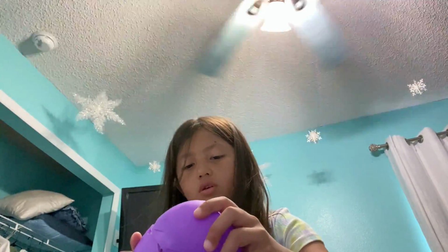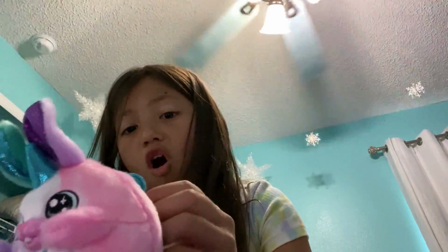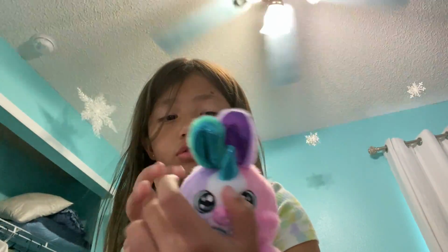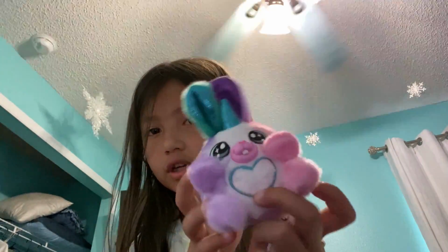So that's the first thing I got. He's really adorable. If you guys didn't see it, I got this bunny. She has wings in the back. Oh, so cute. And that's her. And her back is rainbow.